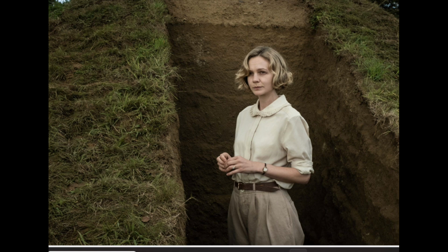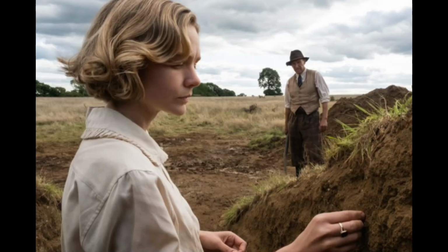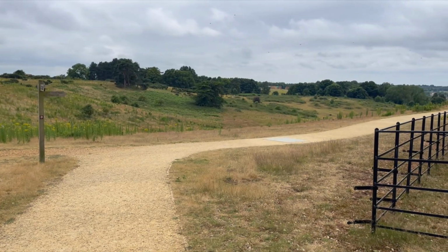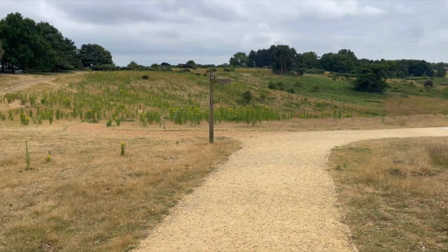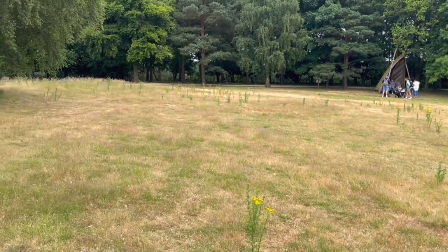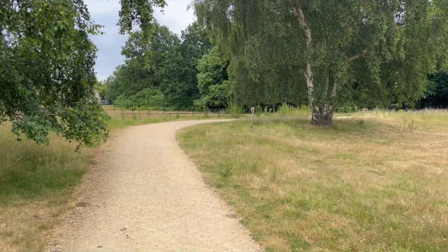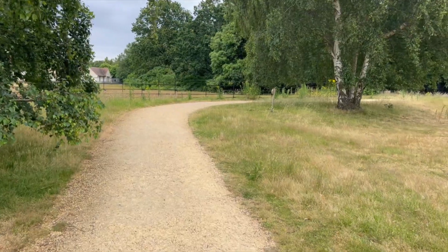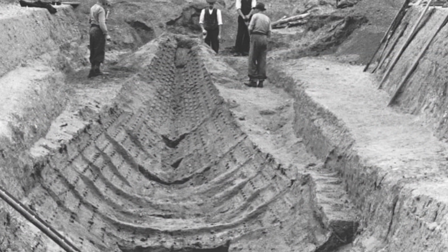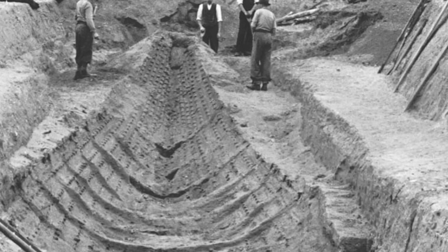What Edith did was to employ Basil Brown, an amateur archaeologist, to dig up the mounds that were on her property. These mounds were thought to be graves, and in the 1600s had been looted, but not much more was known about them. He excavated the large mound and found the impression of a ship. As they continued, they found other items and determined them to be Anglo-Saxon from about the 7th century, probably the burial of an Anglo-Saxon king.